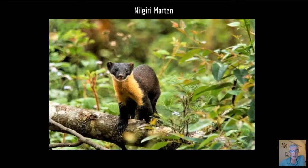Now, a particularly rare mammal that's very restricted here, an endemic in this area, is Nilgiri marten. Very rarely seen. I've not seen it, although on my last trip we went to an area that is quite good for them. We'd find some fresh scat from Nilgiri martens, but not too many people have seen it. But it's a chance of finding Nilgiri marten in the area around Munnar.